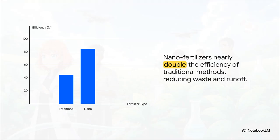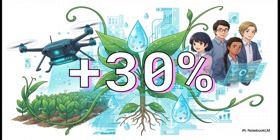Now just look at this efficiency gap. It's huge. We lose about half of all traditional fertilizer. It just washes away or gets locked up in the soil. But nanofertilizers, because their particle size is so tiny and they have a controlled release, they nearly double that efficiency. We're talking about a revolutionary jump forward for precision agriculture. And what does that incredible efficiency actually translate to? Well, it means more nutrients get where they need to go, inside the plant. And that can lead to a potential yield increase of up to 30%. For an engineer, that's not just a small improvement. That is a total game changer.